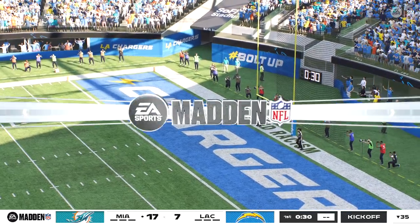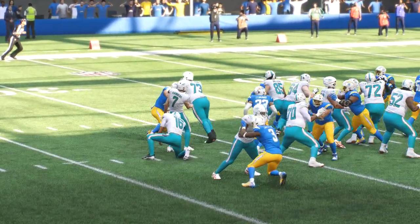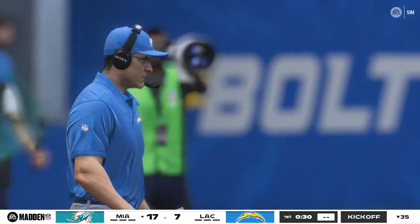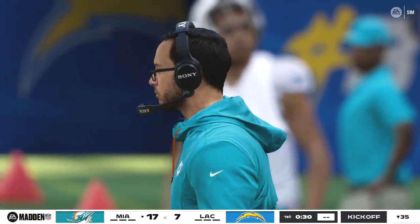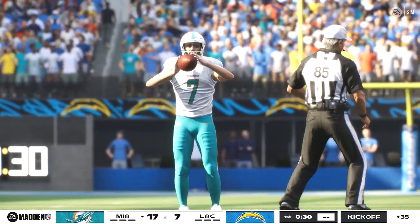Sanders' kick. The kick is good. And the Dolphins build their cushion to 10. It's now 17 to 7. And this is what you want. I mean, you clearly have the advantage, but you want to continue to apply pressure. Can you score every time you get the ball? They're able to do that here. They tack on 3 and extend their lead.